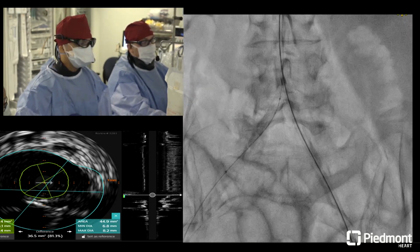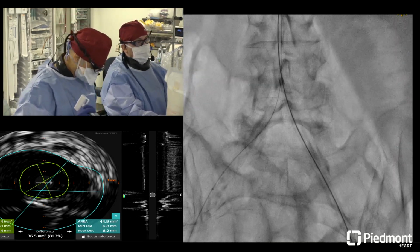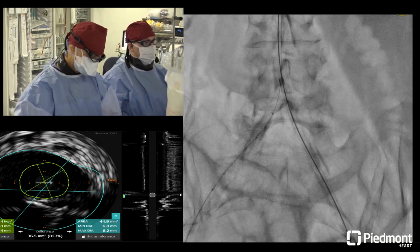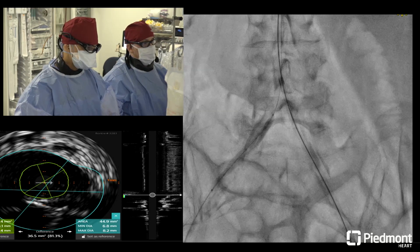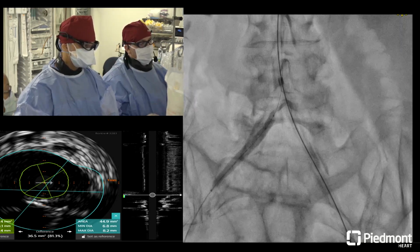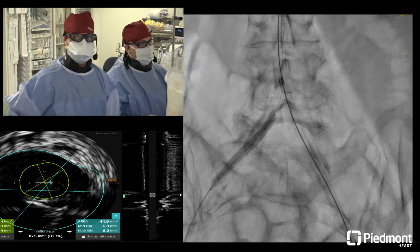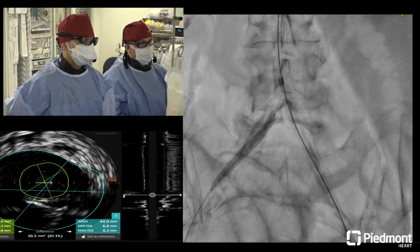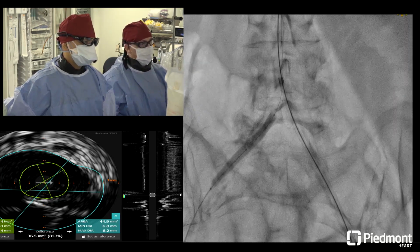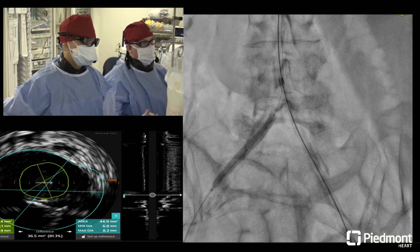And just before we went live, we had upsized to 7 French sheaths on both sides for that reason. Go up there and use the rest of it. So we're going to do covered stents, and especially with this type of iliac system, we really want to be careful to make certain that your stent doesn't get stripped off your balloon as you're re-entering. So I do like the technique of keeping your sheaths up high and then pulling back your sheaths so that you can really get a good sense of where things are.